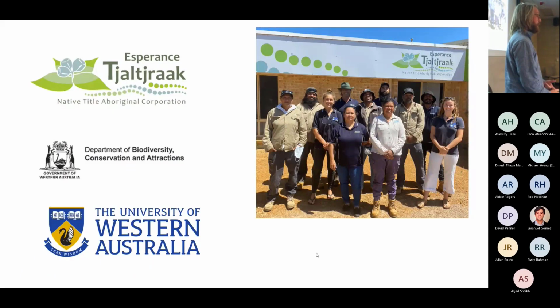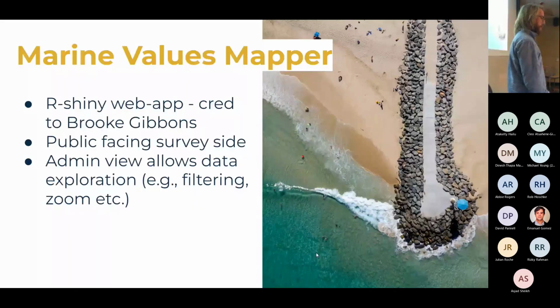We've been working with DBCA, the state government body in charge of creating these marine parks, and the WRF Rangers, so Etchin Tech is the group. We've been working with them down in Esperance to design survey tools that allow us to map where people are going and what they're doing out in the water. We've developed the Marine Values Mapper, which is an R-Shiny web app. Full credit goes to Brooke Gibbons, who created the web app. It has two sides. It has a public-facing survey side where you can distribute it face-to-face or online. People can click through what they want to map and then click on areas that they want to map. That links to a database, which has an admin view that allows you to interrogate the data. I'll show you a bit more of what I mean by that.